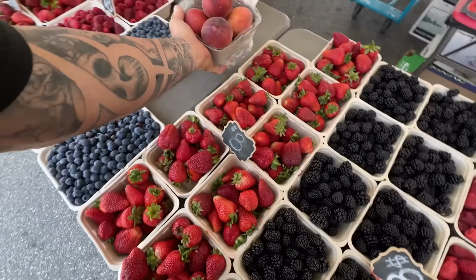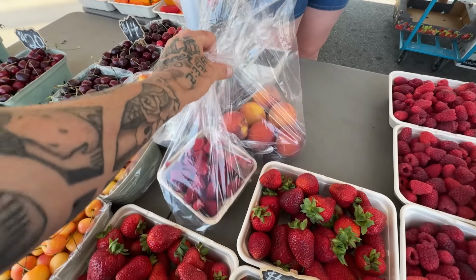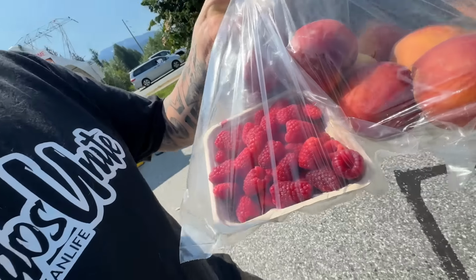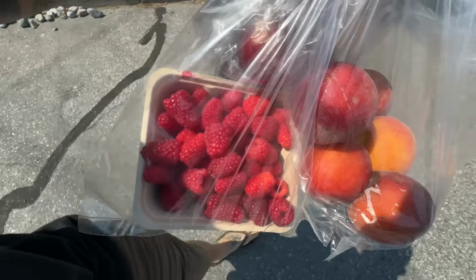These look good. Perfect. Great. Awesome. Perfect. Thank you very much. You're welcome. Have a good day. You too. Here we go, baby. Look at those raspberries.